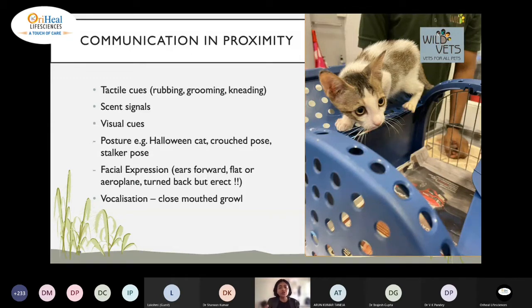Again, facial expression is important. You have to look at the ear position and what the eyes look like. If the ears are nice and forward and relaxed, and I will show you this in a photograph of a cat eating a treat from one of us. If they are flat or airplane ears, so they're flat and on the side. Okay, I'll show you one second. I'll have to show this to you.